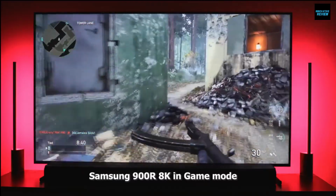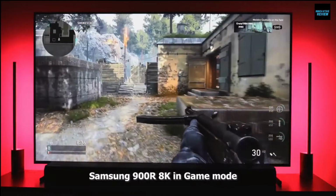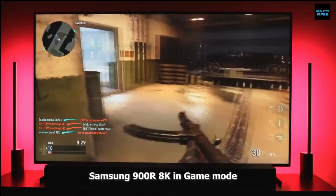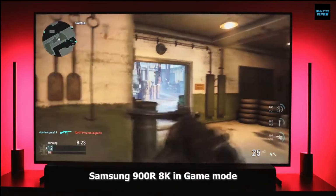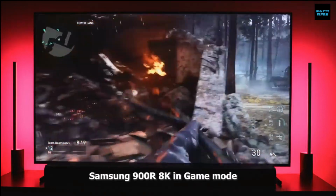Same thing with the Samsung. The Samsung looks really nice and vibrant. I think it's not as contrasty as the LG, and again, it has its game mode, goes in automatically as well. 120 hertz refresh rate, really nice. Both do a good job. I give the slight edge to the Samsung just because I think the colors have a much more balanced tone to it in gaming. And response time feels just a little bit smoother for me.